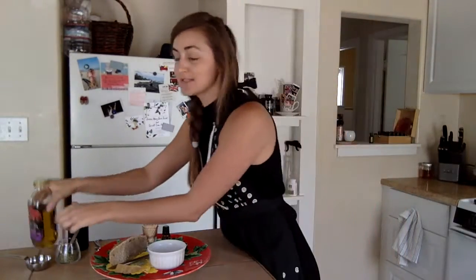So let's get started with our recipe today. We're going to be making Italian bread dip. I'm super excited about this recipe because I've actually been making my own homemade sourdough lately and I need something delicious to dip it in today. So this recipe is super great. It's from the doTERRA blog and it's been around a long time and it's super tasty. So give this a shot.